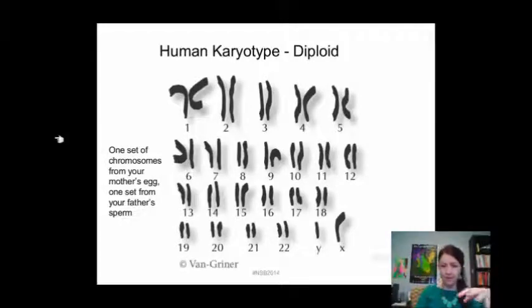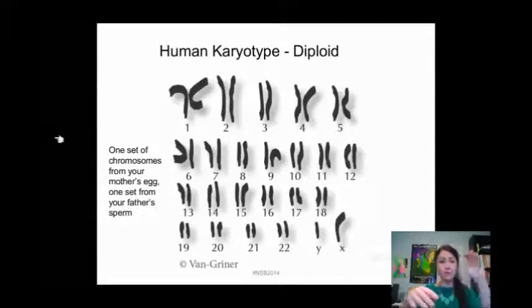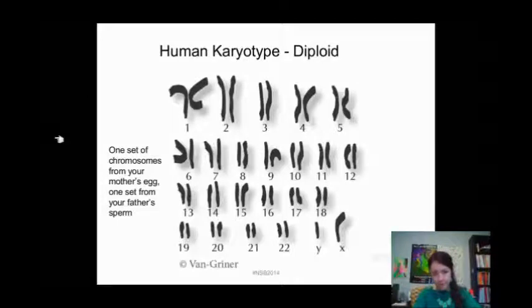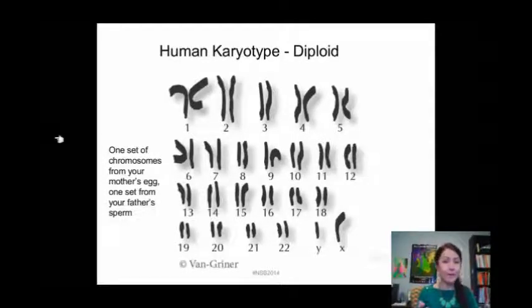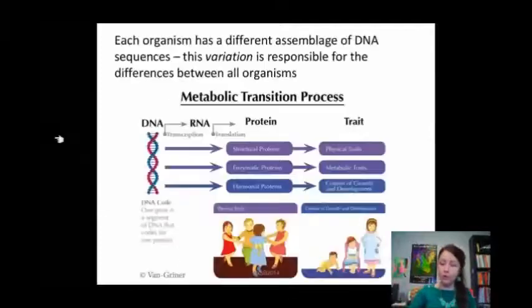Then 3, 4, 5, 6, 7, 8, 9, 10, 11, 12, 13, 14, 15, 16, 17, 18, 19, 20, 21, 22. So from biggest set of chromosomes down to the smallest set of chromosomes. And then we get to set 23, which are your sex chromosomes. So we've got your XX if you're a female and XY if you're a male. So one of those X's came from your mother because she's got two X's, and that Y came from your father if you're a boy. If you are a girl, the other X came from your father. So very interesting to see the roadmap of your chromosomes.